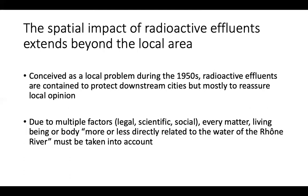Finally, on a larger scale, the spatial impact of radioactive effluents extends beyond the local area. First conceived as a local problem during the 1950s, for example, for local agriculture or downstream cities pumping the water, radioactive effluents are controlled mostly to reassure local opinion during this period.